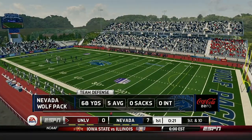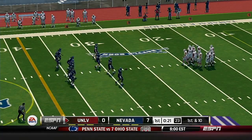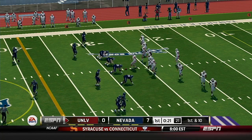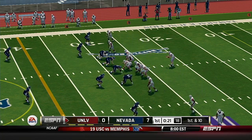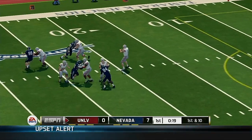I mean, anytime you can start the game with a stop, get your offense out there, they move the ball down, put points on the board. Now it's just more about trying to maintain what they've already created. And while they are behind, they know they can knock things up in a heartbeat. It's way too early to change your game plan.